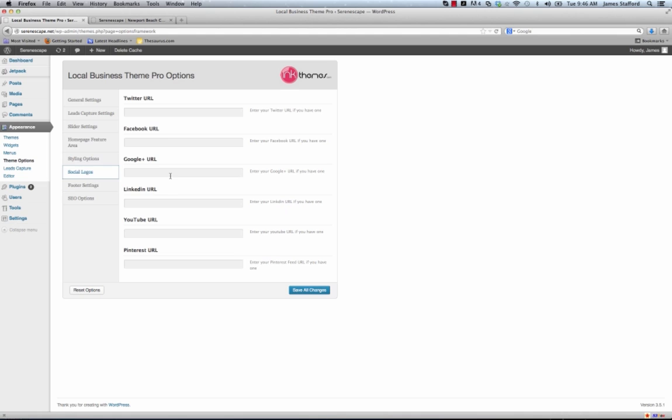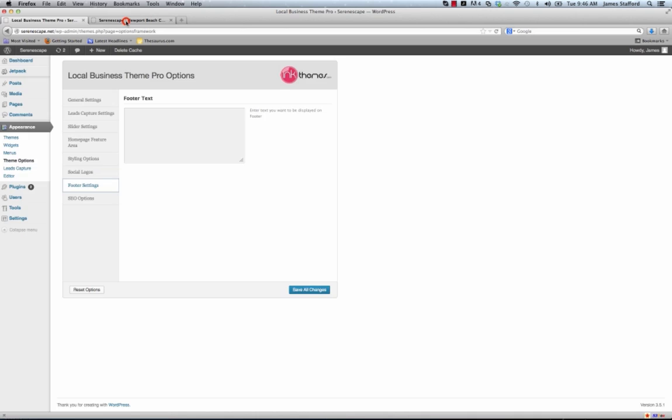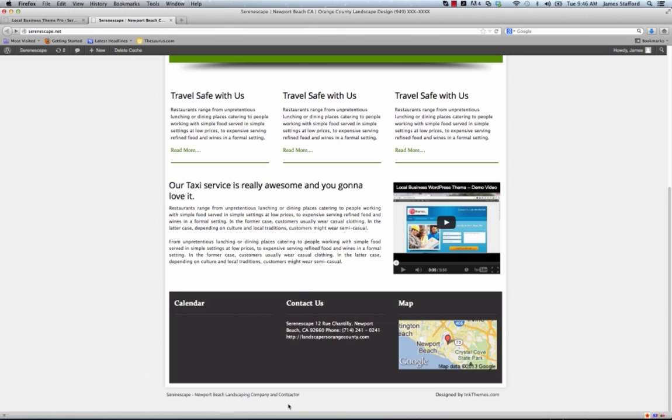Okay, so footer settings. You can put in some footer text here. Sometimes people put stuff down here in the bottom, in this area right here, like additional locations, like their county or their specific cities, things like that. It's good for SEO purposes.